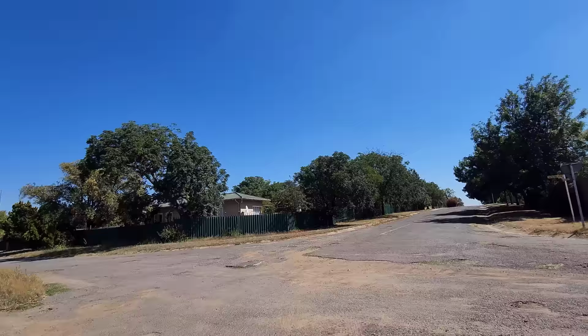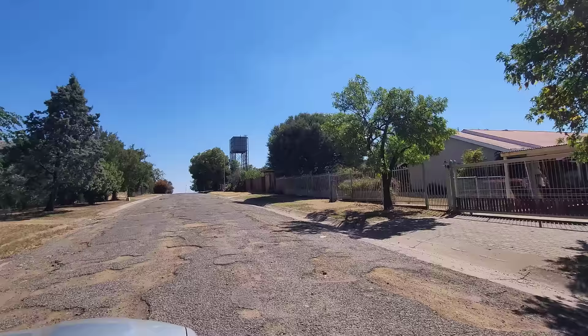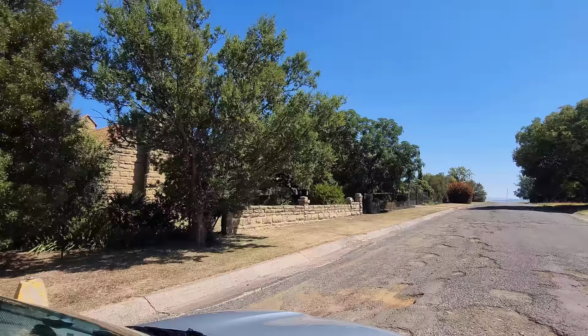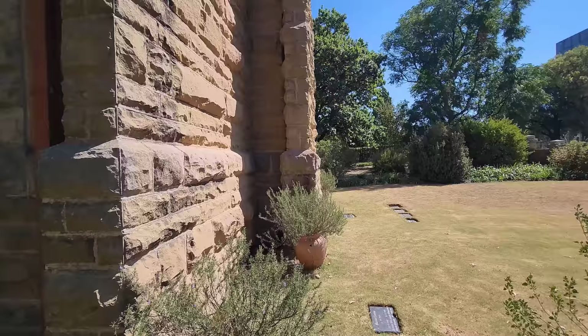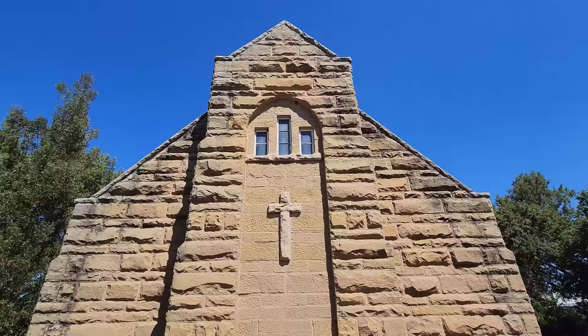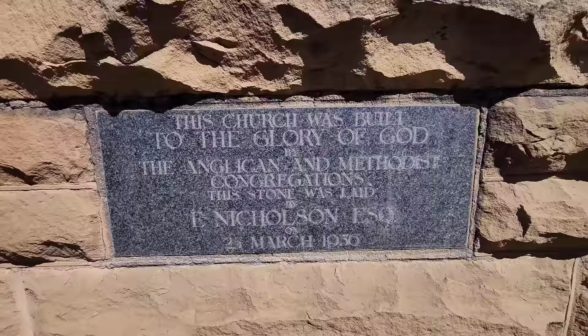Back in Tweespruit. We're turning up Walnut. Ah, I remember seeing this big water tank here. Beautiful stone wall and house. I see that. Oh, it was a church. It is a church. Oh, man, look at this. There's a cornerstone. There are people. I'm sure if you ask, you'll be able to go inside and have a look. Built on the 25th of March 1956.